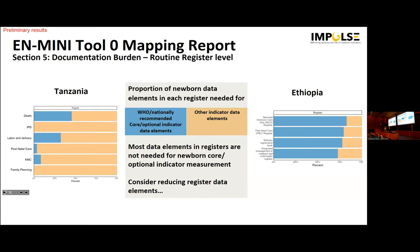And the report also has this section where we look at, in fact, it really resonates with what Nora's just shared about, don't collect more than you need to. So this is looking at, among these registers, what proportion of the data elements are used for core indicators as described by WHO and what aren't. And you can see in Tanzania, for example, there's more data elements collected than are needed for core indicator measurement. In Ethiopia, it's a little bit more balanced.